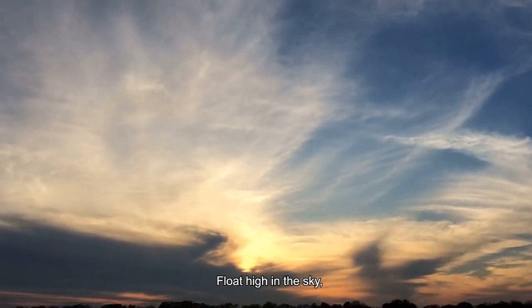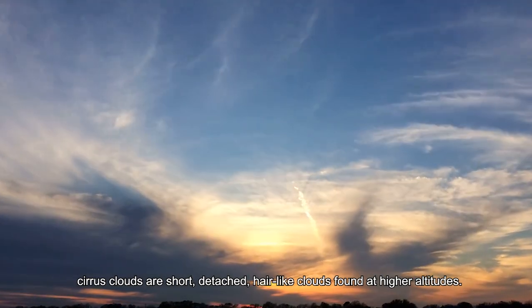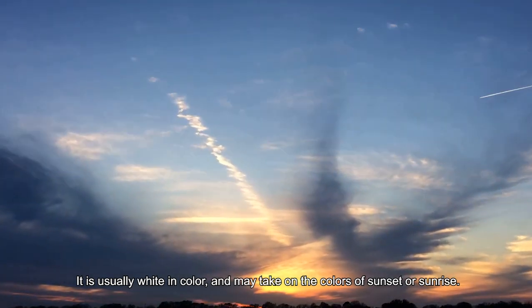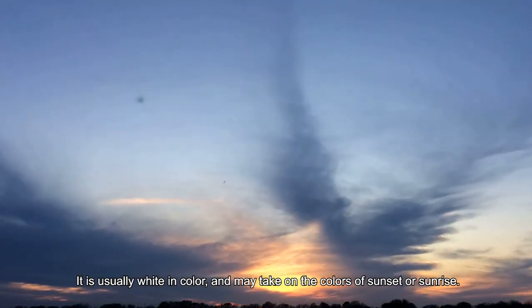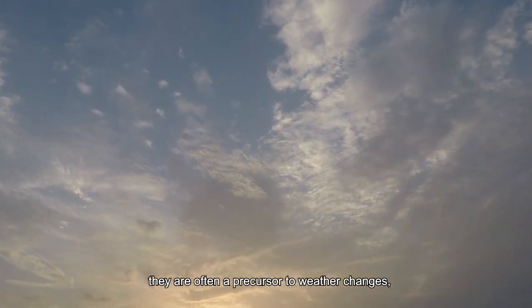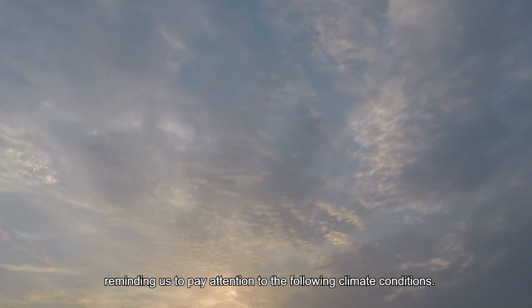Floating high in the sky, cirrus clouds are short, detached, hair-like clouds found at higher altitudes. They are usually white in color, and may take on the colors of sunset or sunrise. Although they do not directly cause rainfall, they are often a precursor to weather changes, reminding us to pay attention to the following climate conditions.